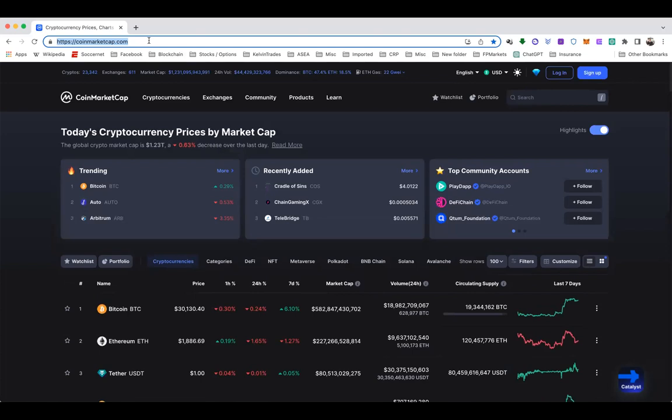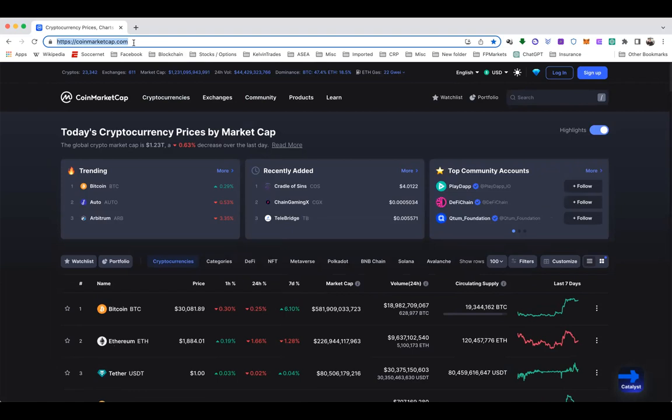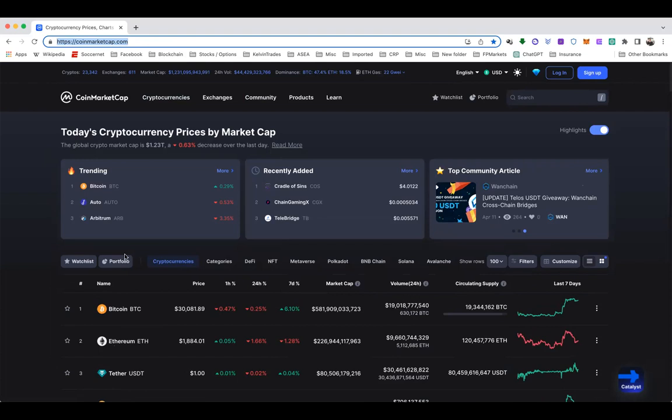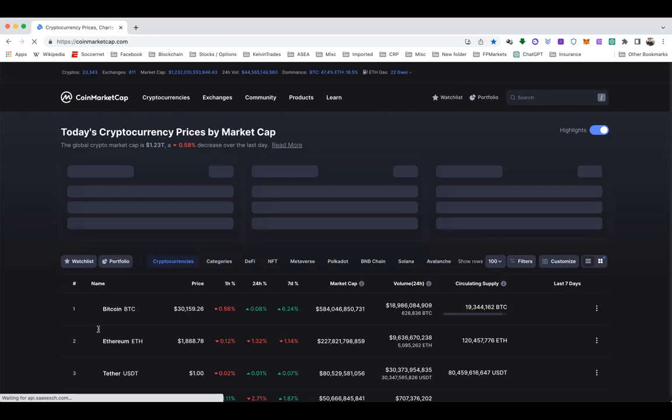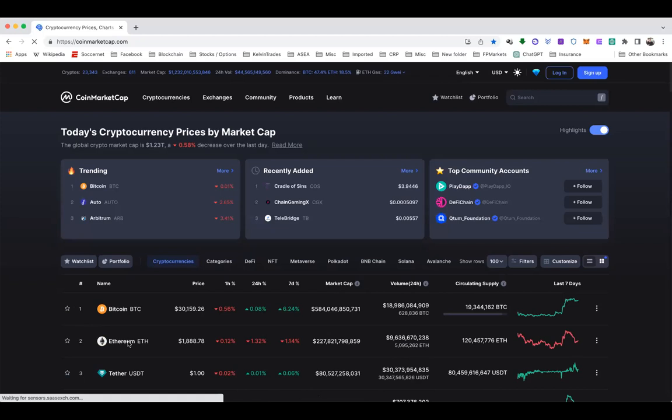I'm sure most of you know this website called CoinMarketCap. If you want to invest in crypto, you need to use this website very often. CoinMarketCap. Have you all bookmarked it? Yes. CoinMarketCap.